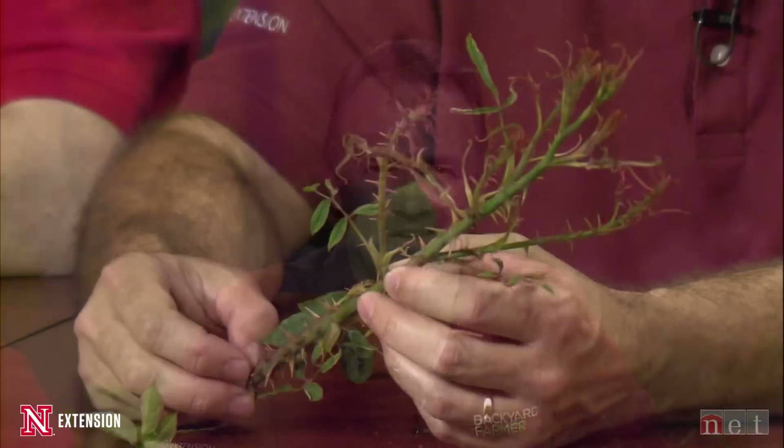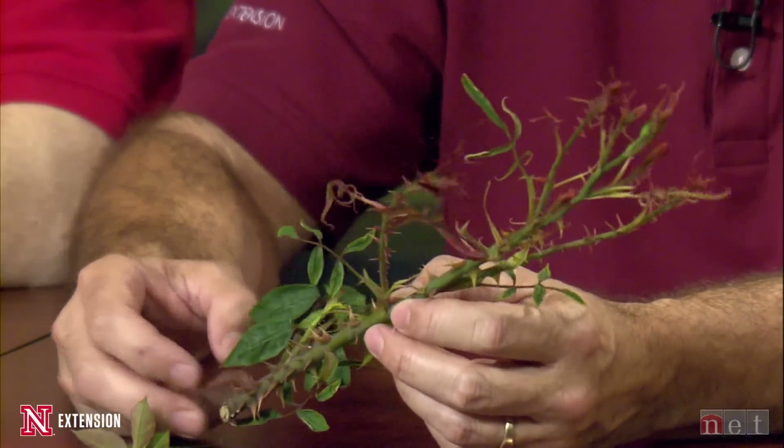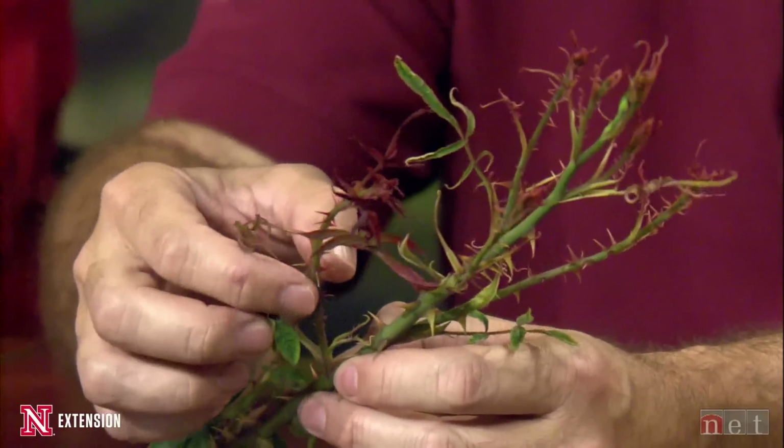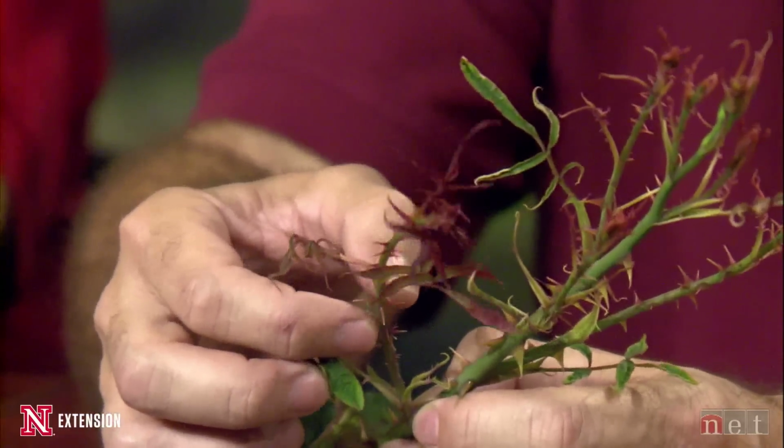Thank you, Rock. Okay, Lauren, I don't even know what to say. I'll follow that up for sure. I've got something here. A lot of our viewers know I like to tell people to rogue it out, so I brought an example of something to rogue out today. This is a rose bush that has rose rosette. Could be some of our other viruses that we see in roses as well.